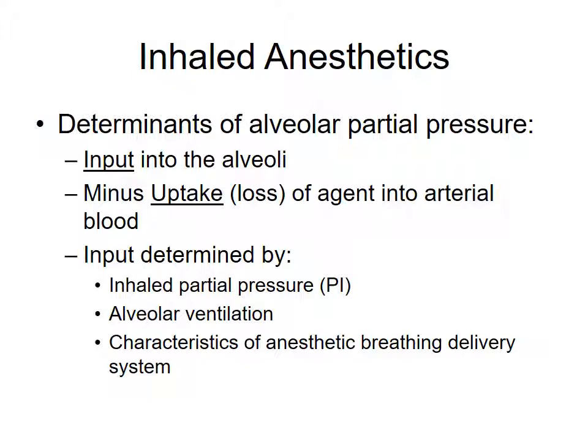It's when you actually fill that reservoir that then agent will start becoming available to the brain as blood goes through the brain. It's like that extra agent will start to become available to actually anesthetize the patient. So if you set your vaporizer at 2%, because that's where you ultimately want to be, it's going to take you a long time to get there. Several minutes, 10 minutes, it just depends. It also depends on how much oxygen you have flowing, how fast you're ventilating the patient, things like that.